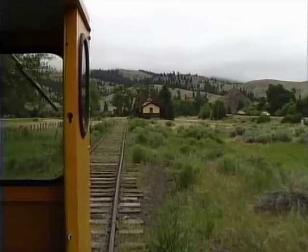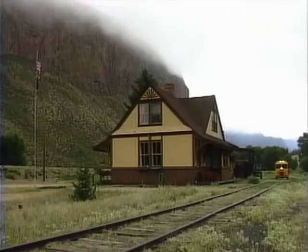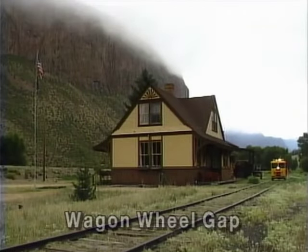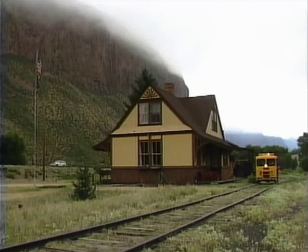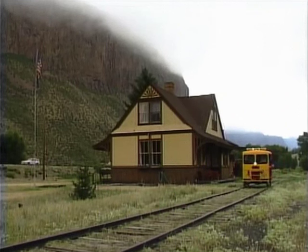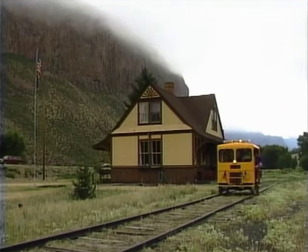The area around the old depot at Wagon Wheel Gap has long entranced visitors to the region, with the high cliffs towering overhead. In fact, the D&RG once had a resort here with which it entertained investors and other important guests.